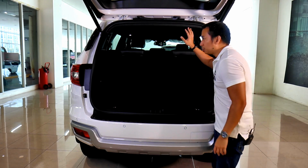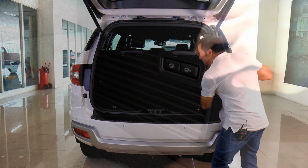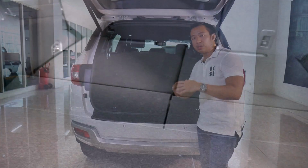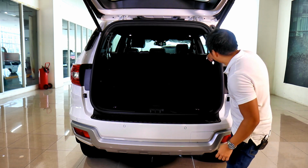And if ever you need more space, and 450 liters is not enough, all you need to do is press the button here at the side, and that already tumbles down your third row seats. As you can see, and when your third row seats have already tumbled into the floor, you get over 1,000 liters of trunk space.